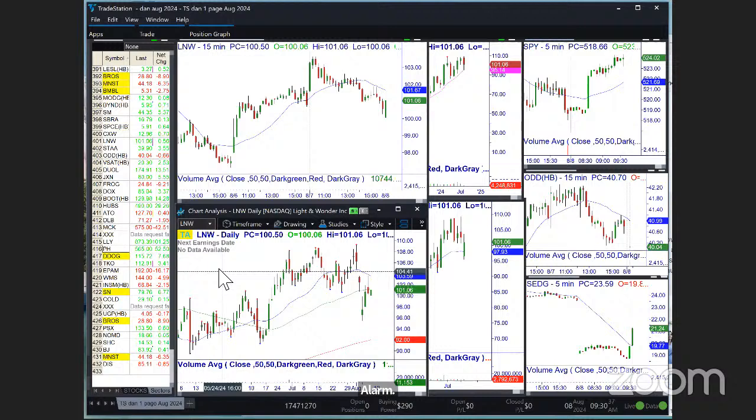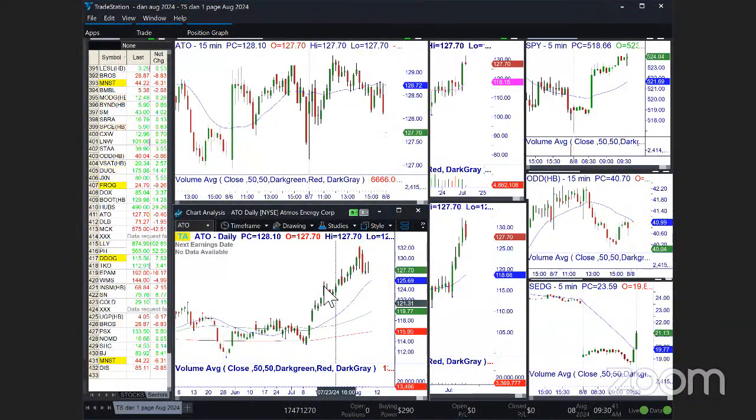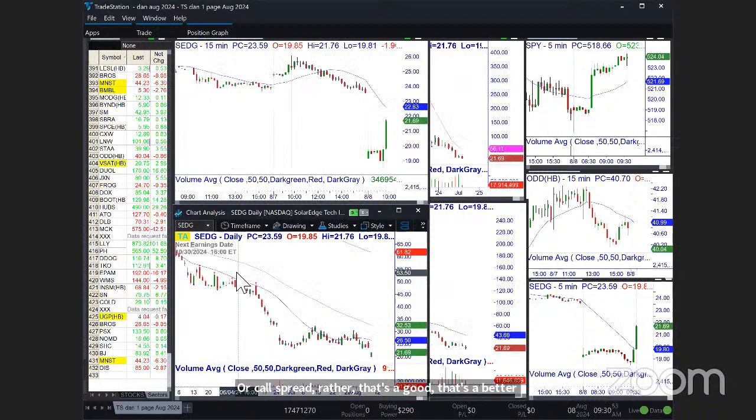Hey, SAIG, bottom right. All right, this was the one I said you could short under these lows, or call spread rather. That's a better call spread pattern. All right, SAIG has buyers at the open. Amazing. I wouldn't have expected it.